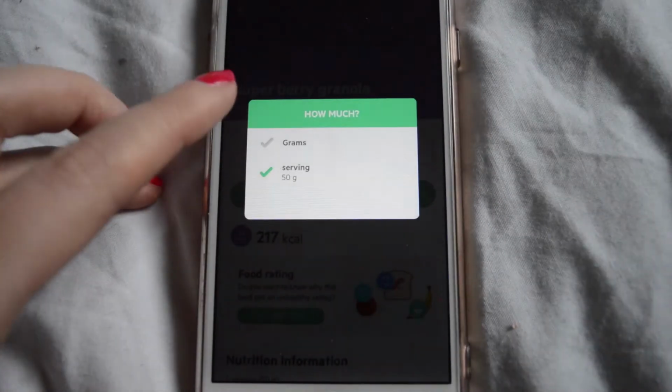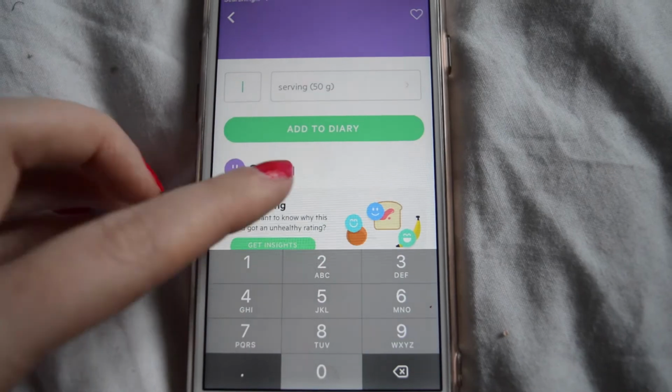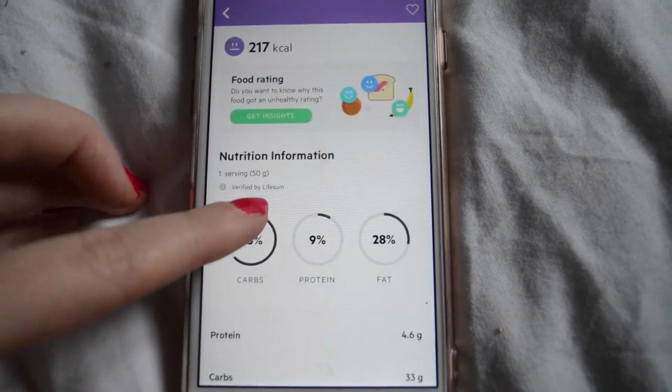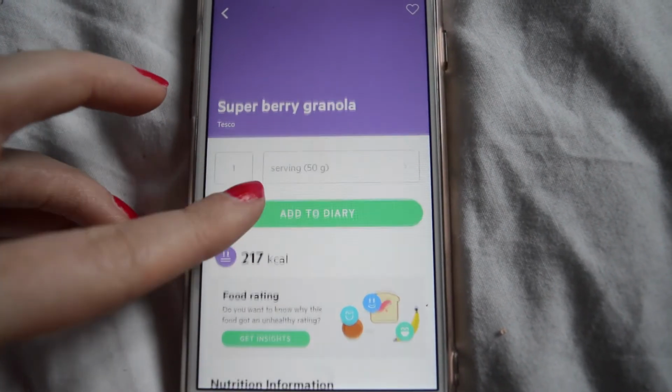It will show you an example of what one looks like. So if you just click on one, it will give you the serving, how much you had, so you can choose in either grams, or some of them will give you a milliliter, a teaspoon, how much you've had of it depending on what the product is. And then once you've decided on what you want to add, you just add it to your diary, it adds it in. It also gives you more nutrition information at the bottom, which is your carbs, your protein and your fat, how much is in it.